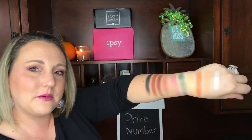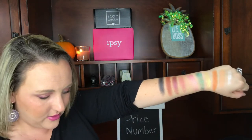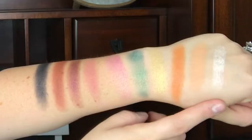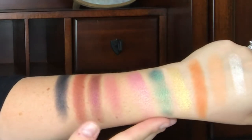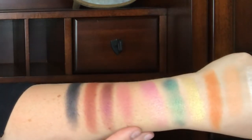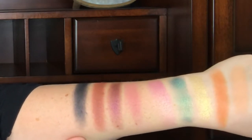All right, so I took the liberty of swatching all of the shades on my arm, and the first shade that I swatched is cream, then sand, terracotta, gold, emerald, pink, dusty rose, plum berry, cinnamon, and black. Now, they swatch pretty well. They perform pretty well on the eyes. Going shade by shade, shades that I definitely thought were pretty were the dusty rose, the pink, the cinnamon, the terracotta, and the sand. All very, very pretty.